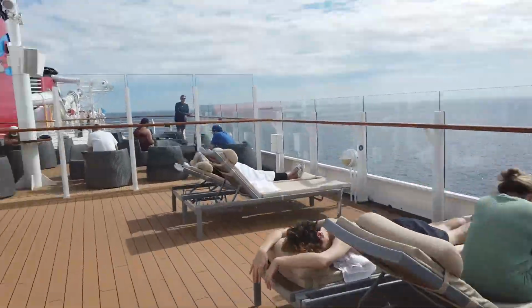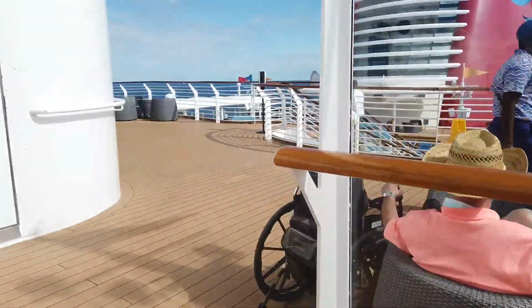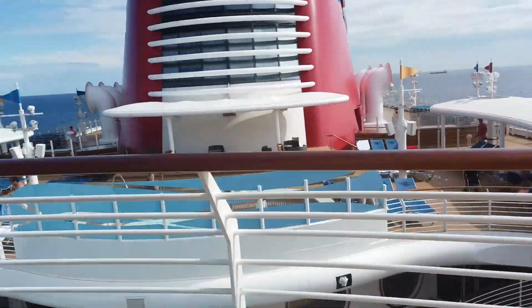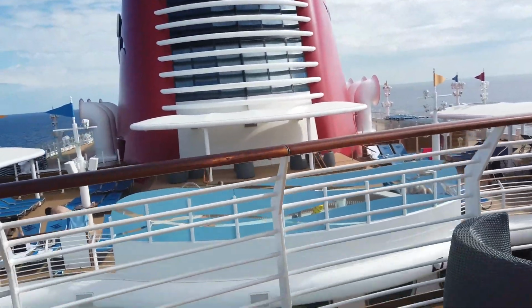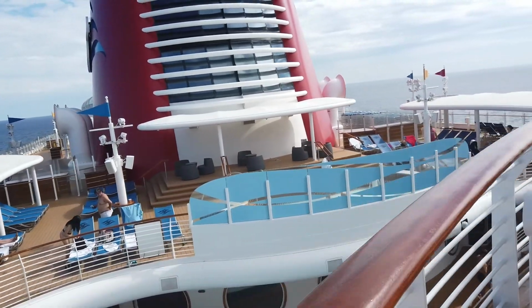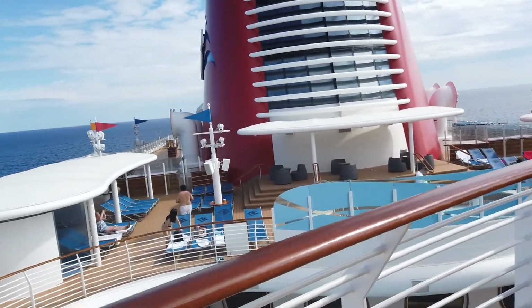Some fun facts as we're walking along here. The Disney Dream was the third ship built for the Disney Cruise Line, and it had its maiden voyage in 2011. Looking down one more time, you can see, like I said before, where those windows are, where the family area is over there, but we are currently standing in the adult area.